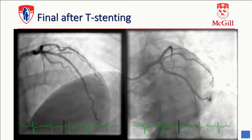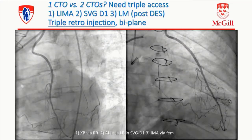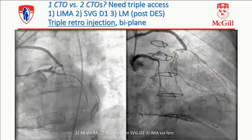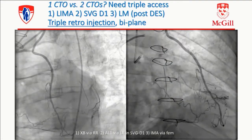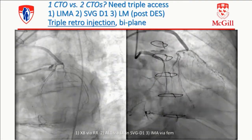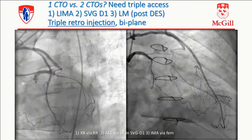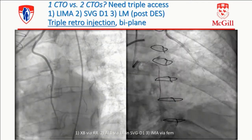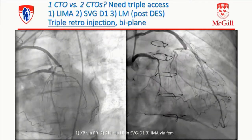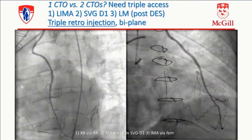So we're going to stay in the same theme. When you need 2 axes, it's because of a complex PCI. That's another reason why you're going to use radial. Here's an extreme case where you're asking yourself, is the distal RCA a single or 2 CTOs? The issue was, I was wondering if the PL and the PDA would connect. So I needed triple access, because there were collaterals coming from an SVG to a diagonal, and a Lima to the LAD, and from the circ with epicardial, I needed to fill all the sources. So therefore, I have 3 axes in that case.